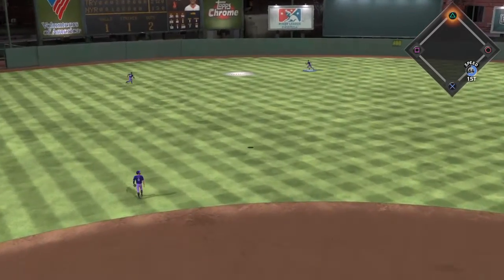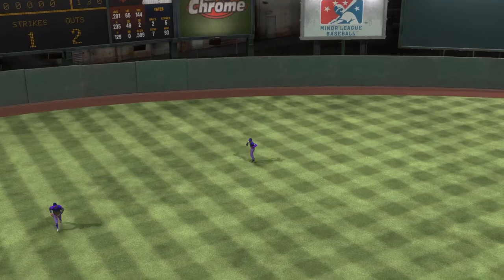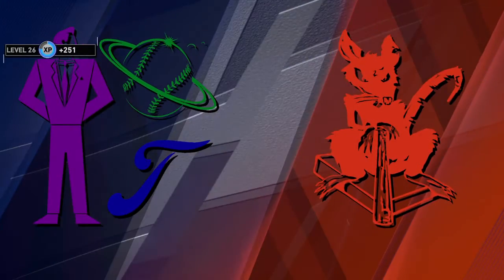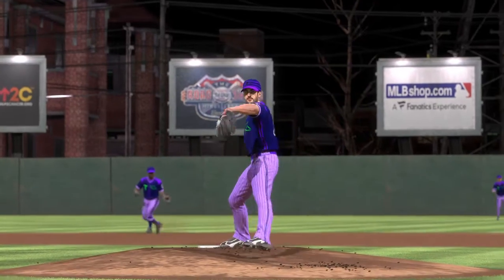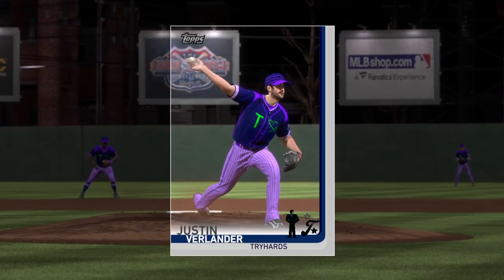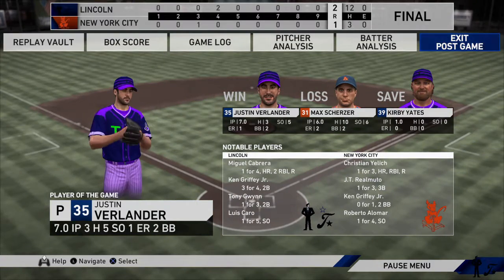This is hit high in the air out toward left center. Griffey is there to make the catch, and with that, the ball game is over. And fellas, the outing turned in by the man you see there certainly can't go unrecognized. Justin Verlander. Take a snapshot of that. He's our top player of the game.